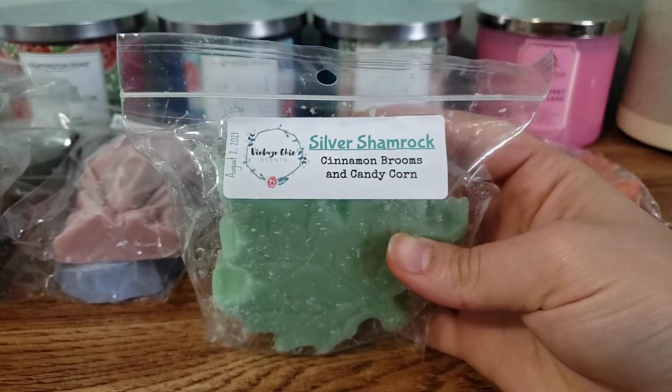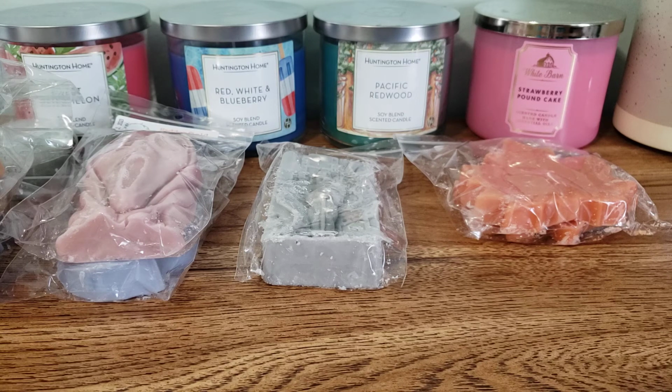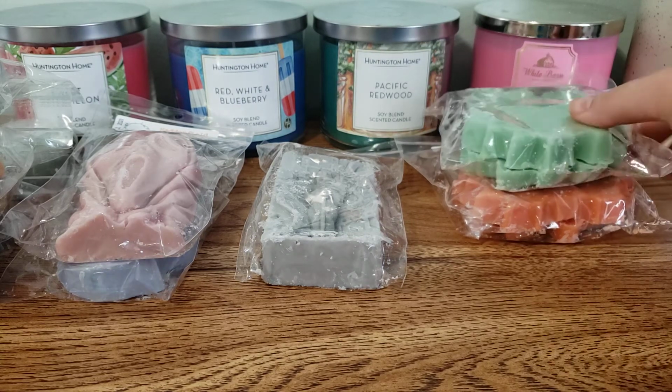Okay, Silver Shamrock: Cinnamon Brooms and Candy Corn. Again, another scent that I cannot do. Ugh. No. I'm like, okay, Candy Corn, maybe it will save it. No. It's very strong, spicy cinnamon, you know, cinnamon brooms. Ugh, I can't do it.